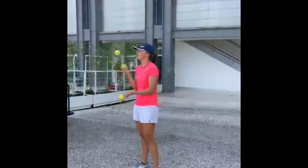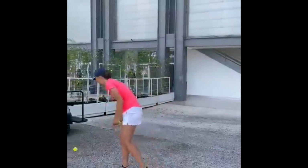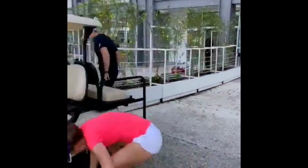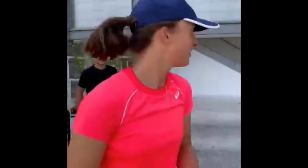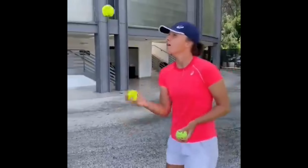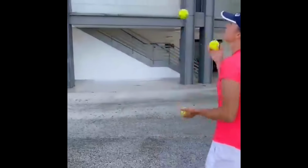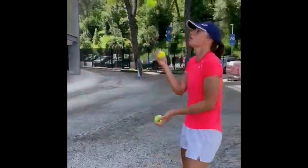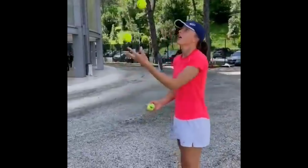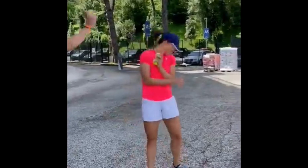Hand-eye coordination is an important aspect of tennis, as it involves the coordination between the eyes, which provide visual information, and the hands, which execute the shots. Improving these skills can help make quicker and more accurate shots on the court. These drills could include various exercises that target hand-eye coordination, such as hitting balls off the wall, practicing reaction drills, or juggling tennis balls using both hands like she is doing. It's important to note that the specific reason for Iga doing these drills could only be confirmed by her coach.